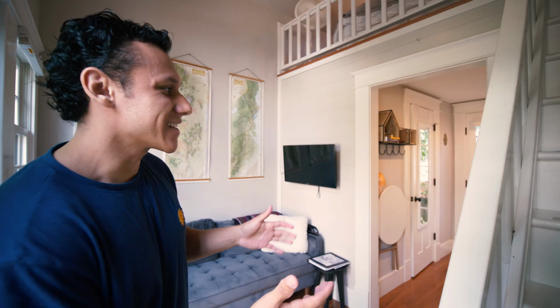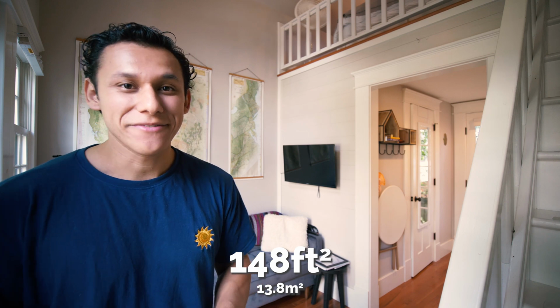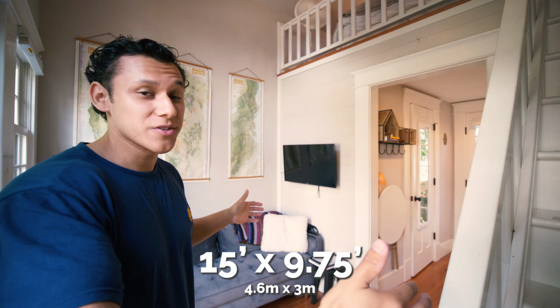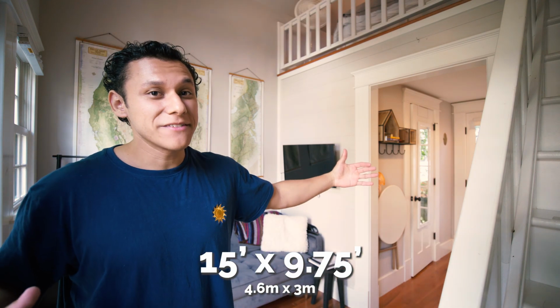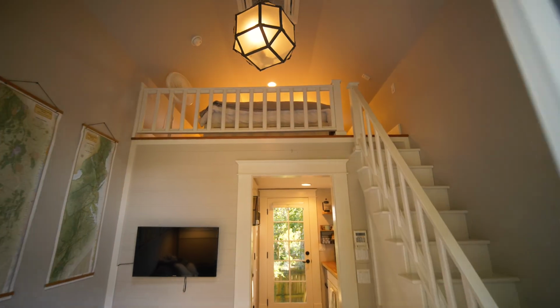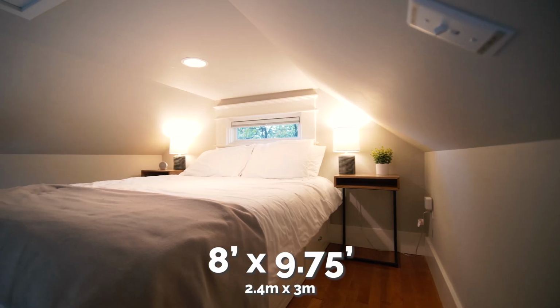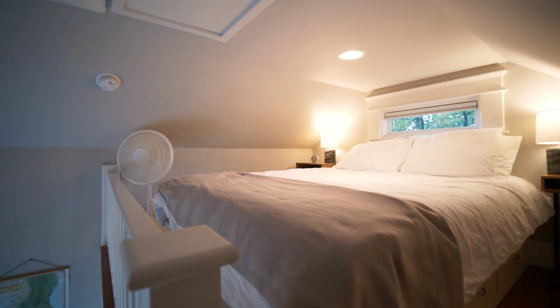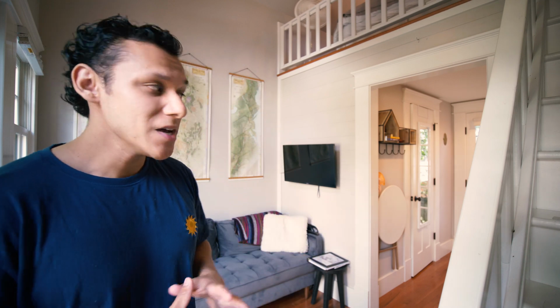So welcome to the inside of the ADU. This is 148 square feet on the ground level of this little tiny house. On the bottom, it measures 9 3/4 feet wide, a little over 15 feet long. We have a loft as well. The loft measures about 8 by 9 3/4, so about 78 square feet up there. But because you can't stand up there, technically that doesn't count into the full square footage of the home. So a very, very tiny space.